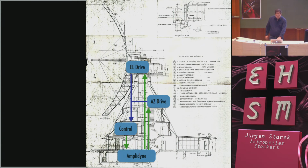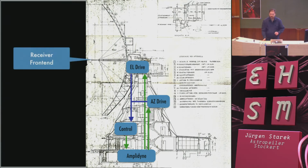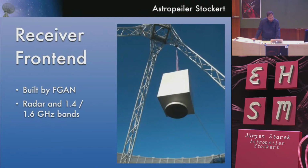Okay, those were the drives. But of course, just moving the telescope, I mean, that was a nice success in 2009. But in the end, what you want to do is measure things. So let's take a look at what we call the receiver front end. Let's take a look at the receiver itself. Our current front end has been built by professional partners. The Afghan wanted to use our telescope as a secondary receiver for their space debris radar program, very similar to what the colleagues from Ventspils showed us yesterday.